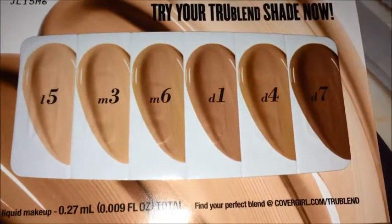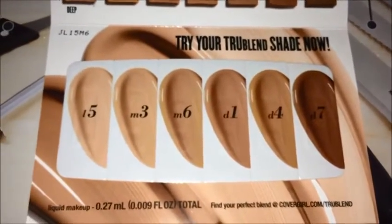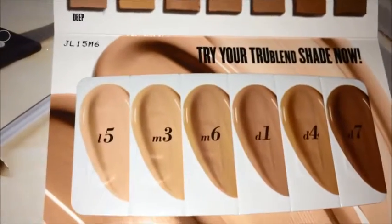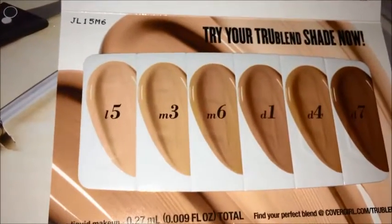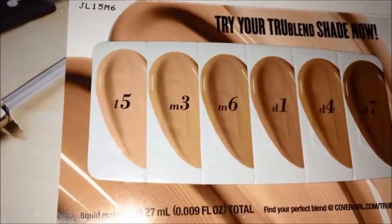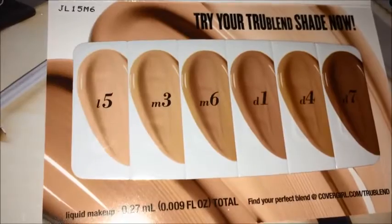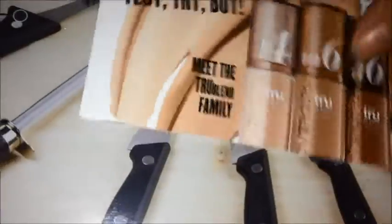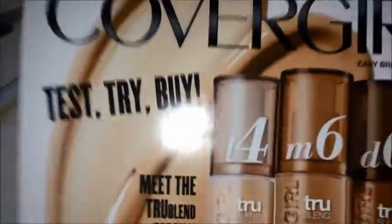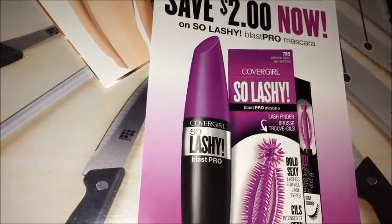So I could look for the exact color of my skin, which is great, because if I do find a perfect match, I really want to buy a bottle, because I want to learn to experiment on makeup. I'm 39, I've got to cover up my imperfections, so I really want to learn to do this. I'm very happy to have gotten this. I didn't think this was in the package, but it was. And like I said, this is a coupon for $2 for the CoverGirl Lashblast Pro.